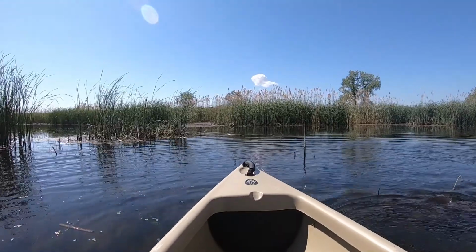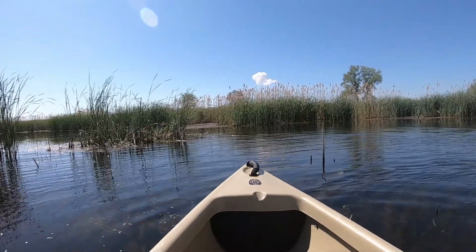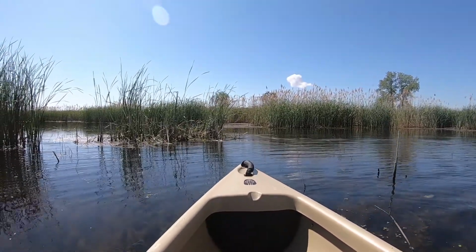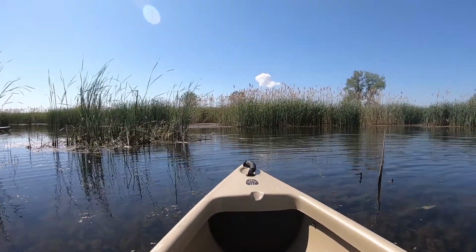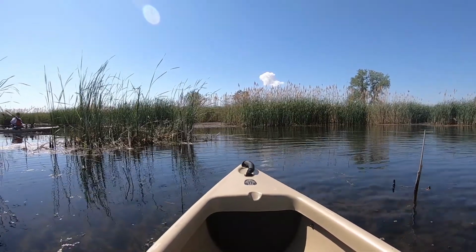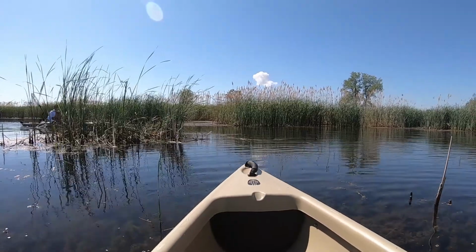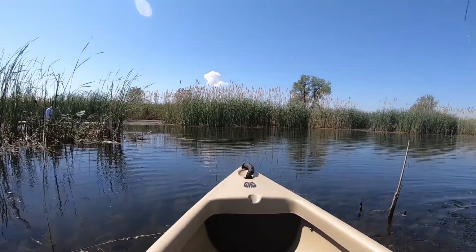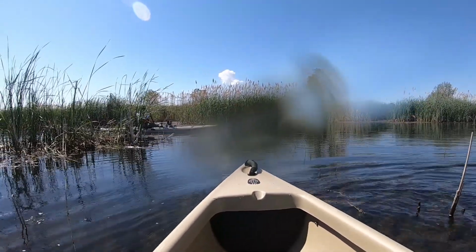Oh man, he hit the, looks like a bowfin or something. I think it's a dogfish. Yeah, I got him. He hit that topwater bait I just bought. I think it's like a dogfish or a bowfin or something. Hold him there, I'll get him in the net.